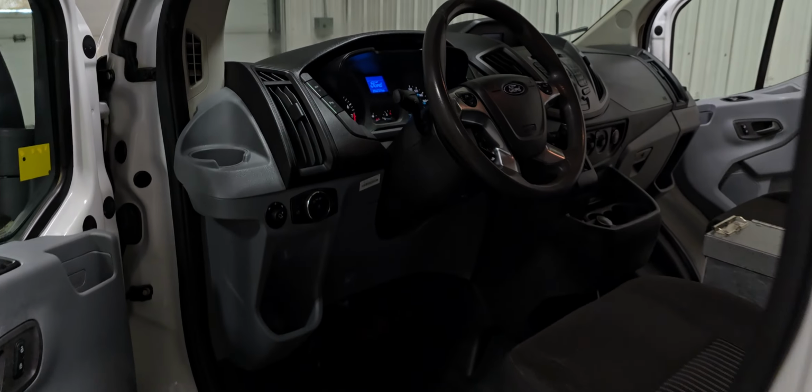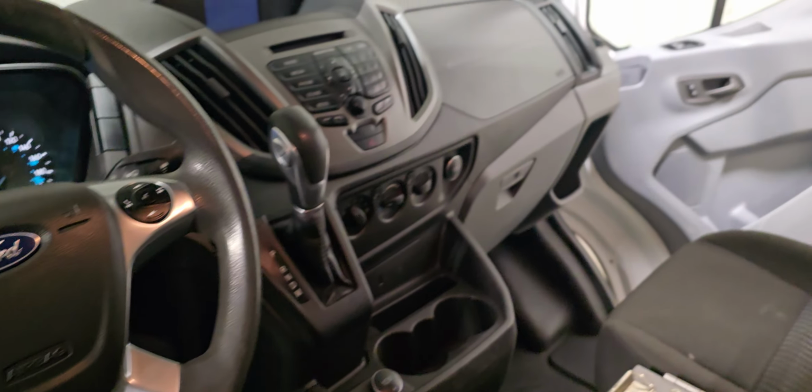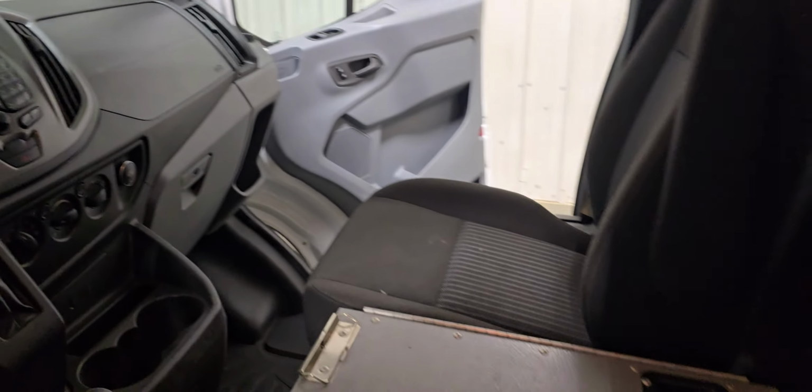Power windows, power door locks, power mirrors, air, tilt, cruise. There's also a lockable little center console there for clipboard, paperwork, whatever you might be lugging around.